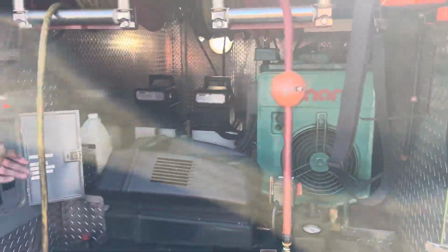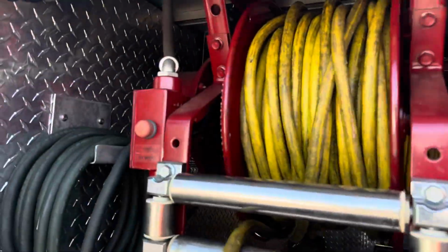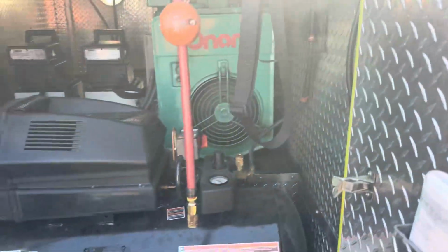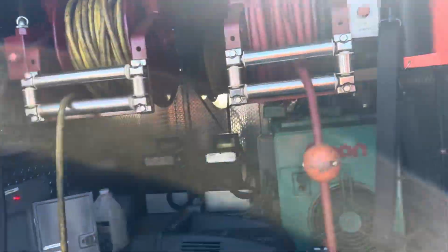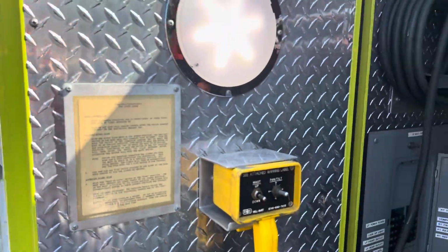So you got to have the power. Let's see. Okay, so that one says 120. This one says air. So you got to turn the compressor on for that one, and you got to have the truck on, I guess, for that one. Another light that may or may not work. That's your control panel. There's some of your safety gear. Looks like it was put on a typewriter in 1993.